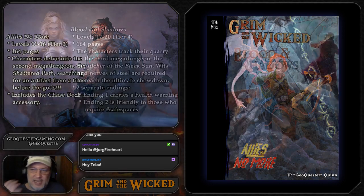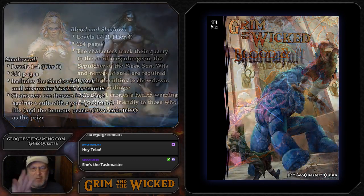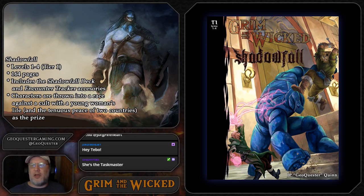Now, as I said, yes, I have used GameCrafter for individual items just so I can see how things work. She's the taskmaster, or task mistress is what she is. But I have used GameCrafter to make my prototype stuff and to make sure things fit in a box properly and all the rest of that kind of stuff.